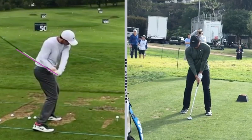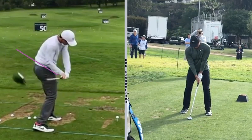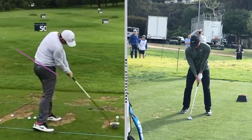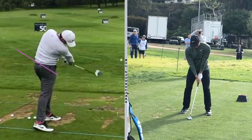So he gets the club coming a little bit too much into out, which, like I said, his miss is more of that overdraw. But as long as he rotates his hips fast enough, gets his shoulders to rotate fast enough, that's one reason why he gets a ton of club head speed, is from his rotation, and then that path coming more from the inside or into out path there.